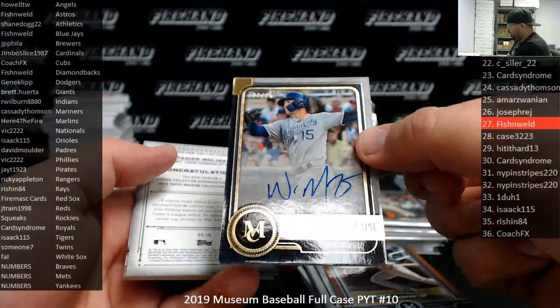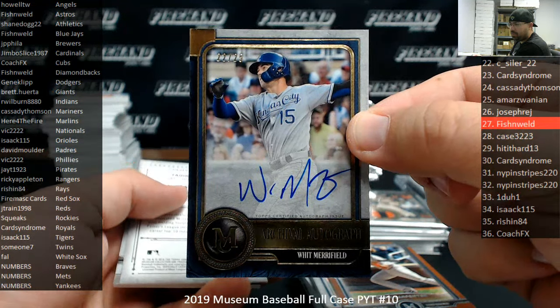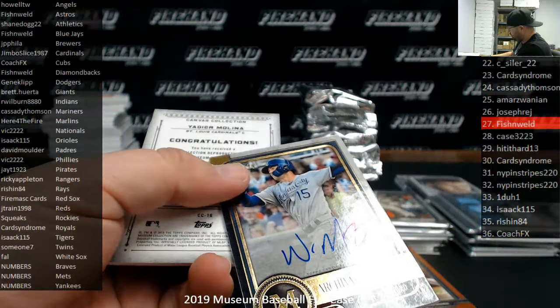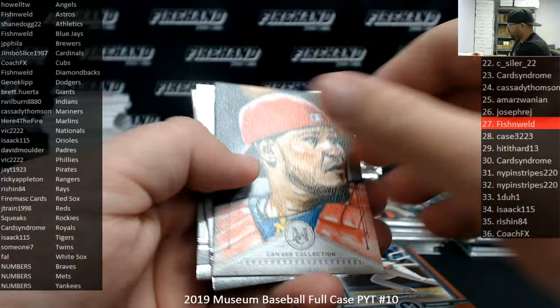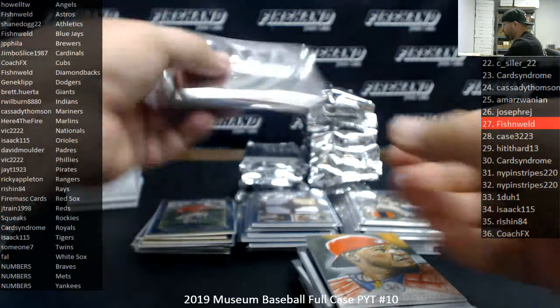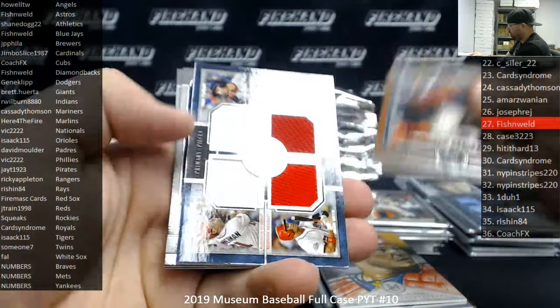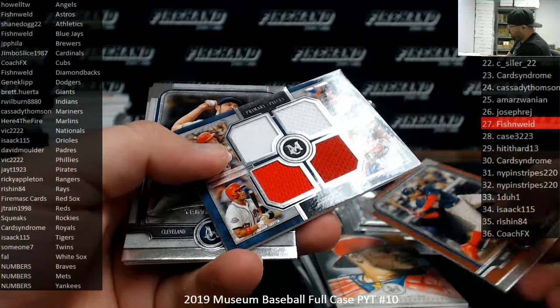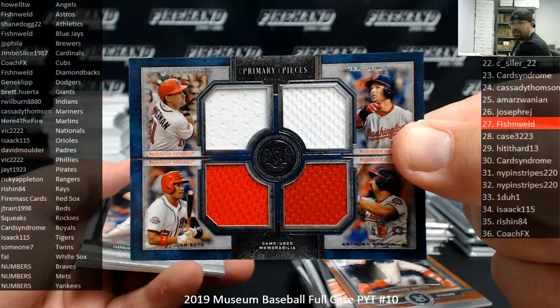Whit Merrifield for the Kansas City Royals. It's a gold archival autograph to 25. The Royals belong to Card Syndrome. Got a quad for the Nationals. Zimmerman, Turner, Soto, and Rendon, number to 99. Nationals belong to Vic.